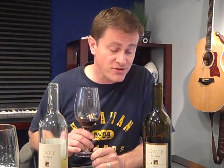At $40 might be on the high side of the price for some people, and it actually is feeling a little young. I didn't mention it's a 2006. Certainly could sell her for another 5 to 8 years. You'd probably see some great softening of that back end tannin, provide a little bit more smooth, sweet fruit to it as it ages a little bit. But very, very impressive. My first offering at any Cave B wine that they have.